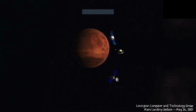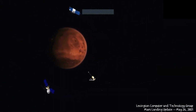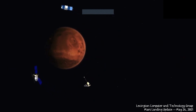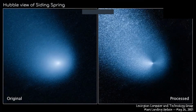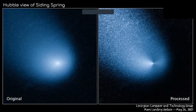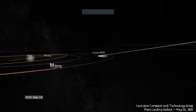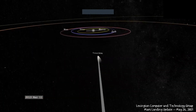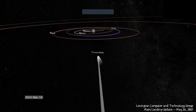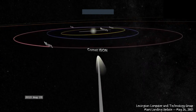Mission controllers of the various missions were also a bit nervous about the dust particles that are ejected from the comet traveling at that speed, potentially impacting and damaging spacecraft in orbit around Mars. As such, Hubble, as well as spacecraft around Mars, all began observations of this visitor. Fortunately, mission controllers had already had some practice at this with Comet Ison, another comet that passed by Mars only the year previously. Comet Ison, however, was 80 times further away than Siding Spring would be, too far and too dim for Opportunity to spot.